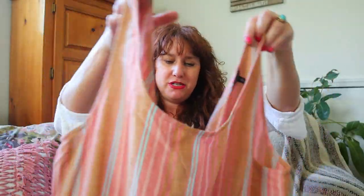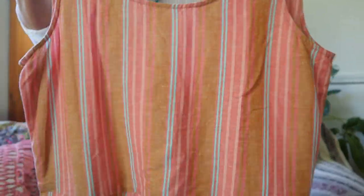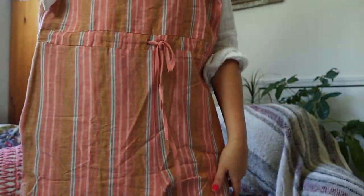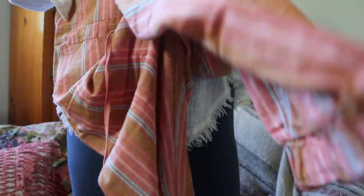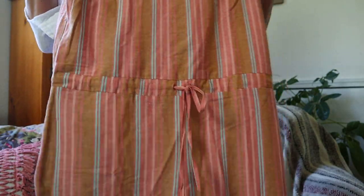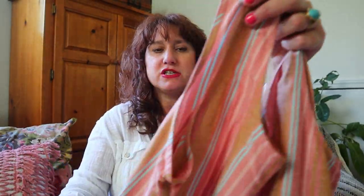This is a jumpsuit, baby, but it's a linen jumpsuit. It has a wrap front. Well, I'm sorry, it has a regular front and a wrap back. It's got a drawstring waist, and it goes down to a jogger. So many cool style things on this. I just thought this would be so cool to wear in the summer. It's a whole outfit. This stripy linen stuff was really popular last year, and I'm seeing it a lot this year too. Just a stripy linen jumpsuit.